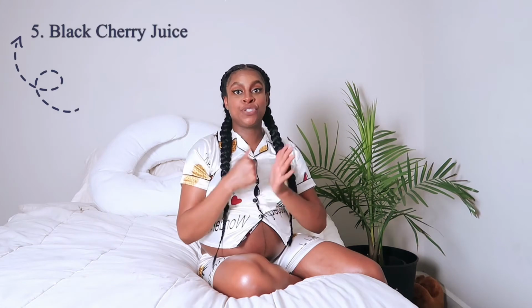Tip number 5 is drink dark cherry juice. Why the heck am I telling you to drink cherry juice? It contains the highest content of melatonin than any other food. And of course, melatonin is a source that helps you fall asleep and helps to relax you. And you want to drink that about an hour or 2 before you go to bed. Let it kick in and you will find yourself sleeping like a baby.